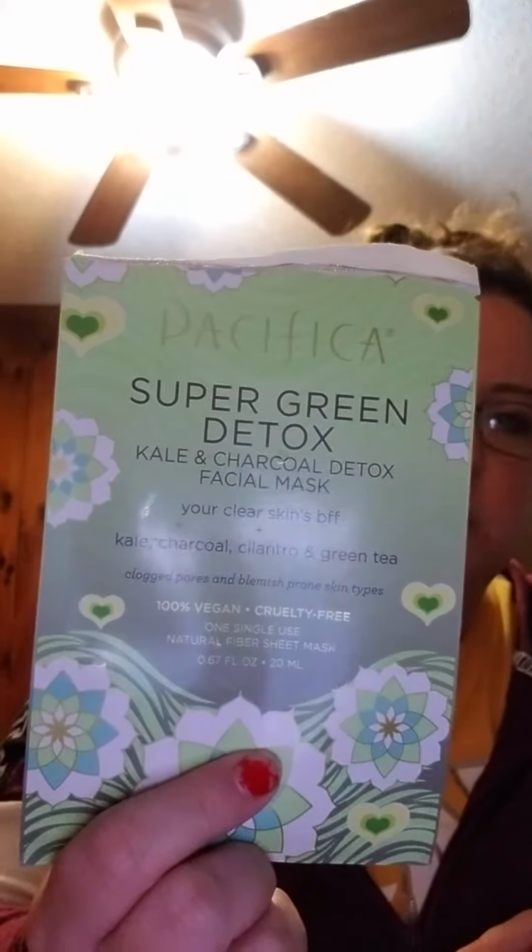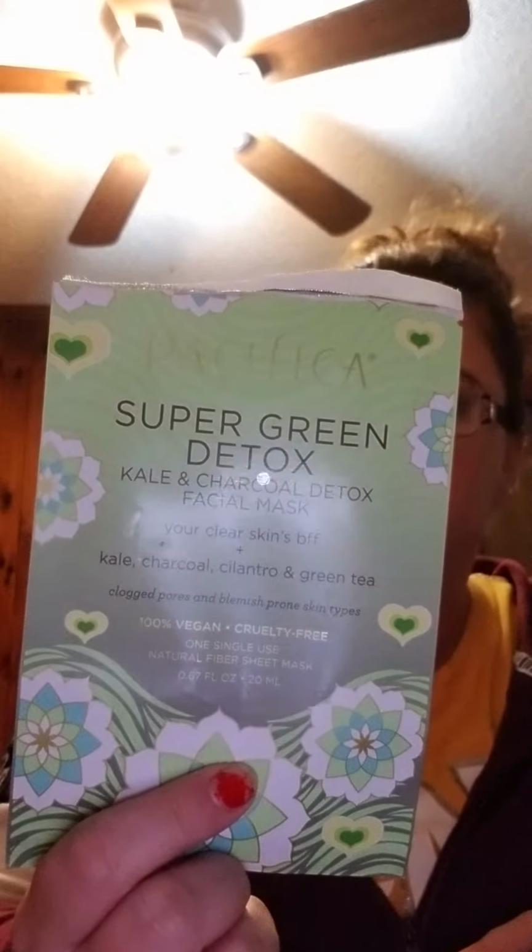This is the Pacifica Super Green Detox Kale Charcoal Detox Facial Mask. This worked really well. I felt it tighten my skin a little bit, so I like that. It's got really good ingredients: kale, charcoal, cilantro, green tea, sea kelp, and vitamin C. And it's 100% vegan. So really good stuff in there. I liked this a lot.